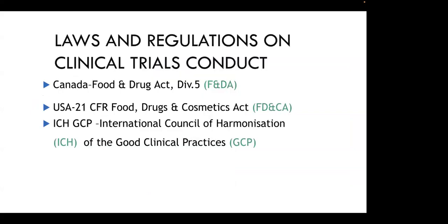So the laws and regulations on clinical trial conduct, there are a lot of regulations. Why? Because dying with a disease is unavoidable, but dying with the wrong medication is unacceptable. So that means we have a government overseeing these trials. The government has regulations and laws. Law is nothing but what keeps human beings and things under control, right?